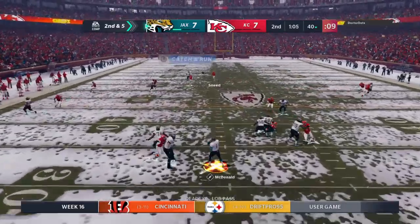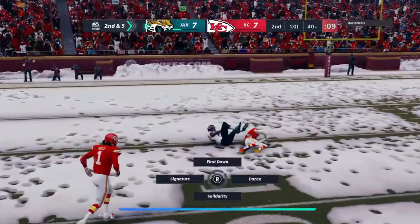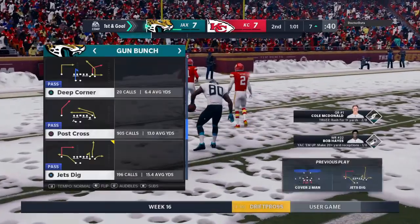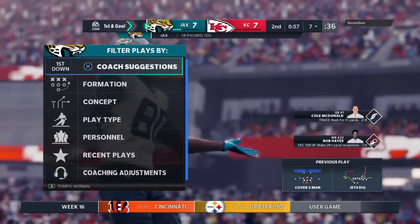Operating from the gun. McDonald. He's going to loft one. Deep left side. He's got it at the 15. And he'll be marked down all the way inside the KC 10. To number 80. It's a big play for the Jaguars. 53 yards.